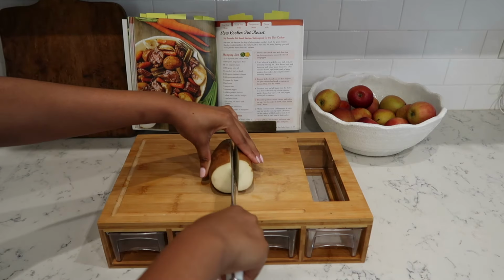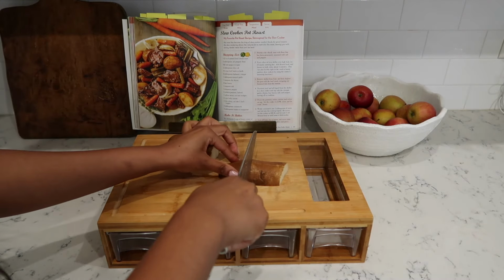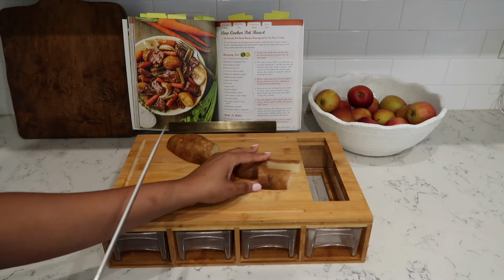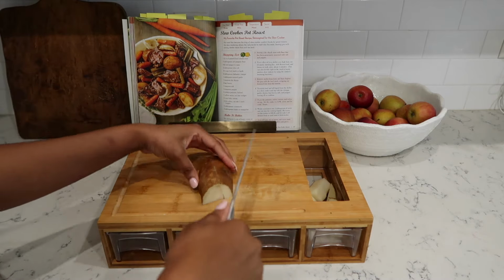I did some new cookbooks and I have been loving to make crockpot recipes. This is my second one this week that I've made, and I've had some really good recipes out of this cookbook. So we are trying another one.